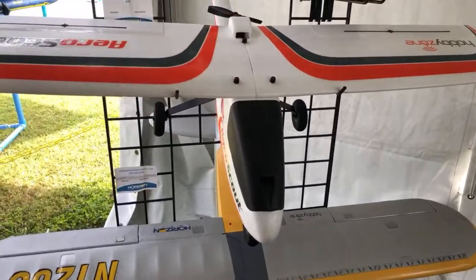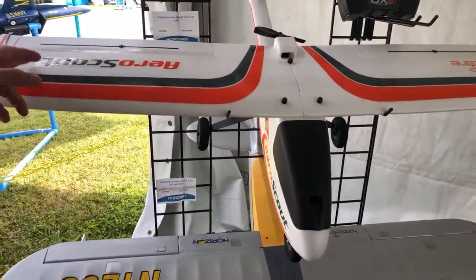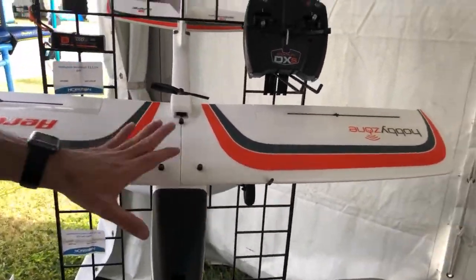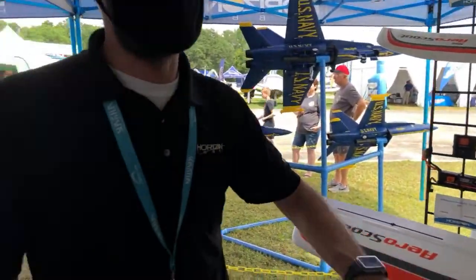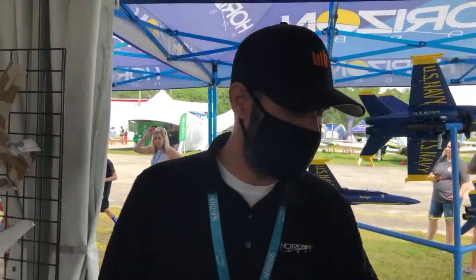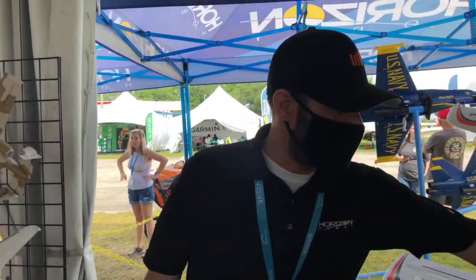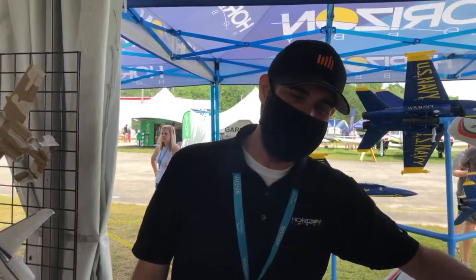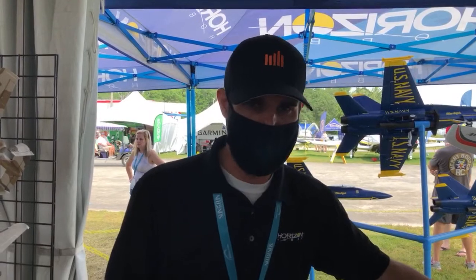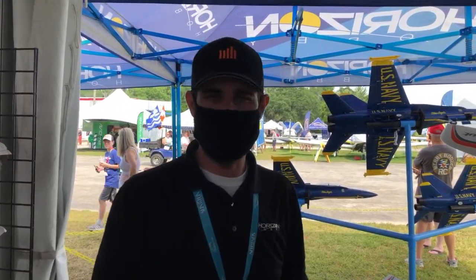This is the ever popular Aeroscout. This is now the Aeroscout 2. We didn't change the decals, but we just started shipping the second version. The only changes in the Aeroscout 2 are very simple. Only the transmitter and the receiver changed. The whole airframe is the same. It now has the DXS transmitter instead of the DXE. It now has a 631 receiver instead of a 636. That's it. The motor's the same, the ESC is the same.